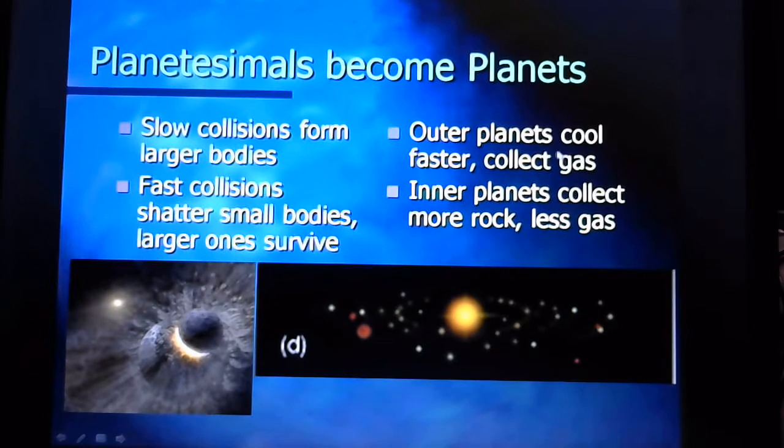The outer planets are going to cool off faster than the ones that are close to the sun, and so those are going to cool off enough that they are easily able to collect up more gas that's out there, so they'll collect larger amounts of gas and become bigger gas planets. Inner planets, they are going to collect lots of rock that didn't get blown away by the solar wind, and they're going to have a little bit less gas to collect, and so they're going to become more like the terrestrial planets.